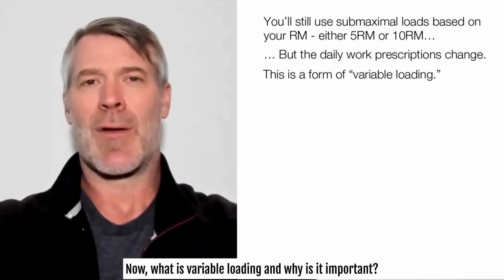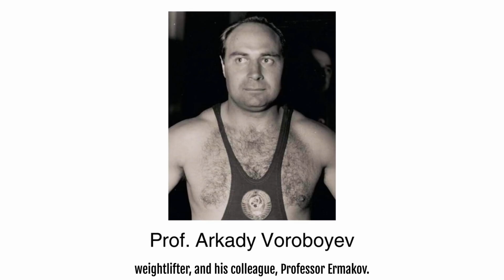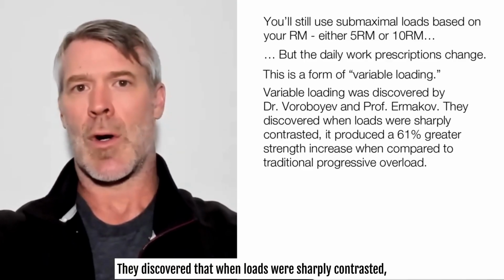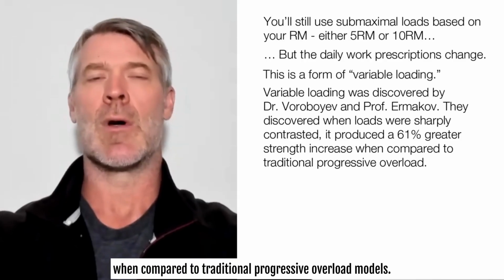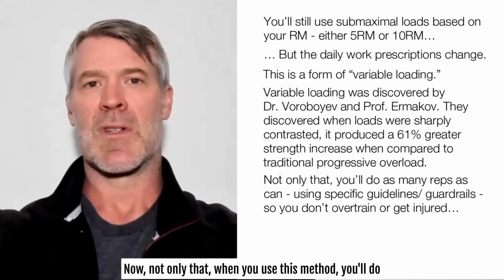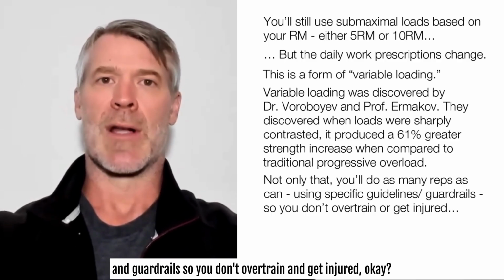Now, what is variable loading and why is it important? Well, variable loading was discovered by Dr. Vorobiev, who is himself an Olympic and world champion weightlifter, and his colleague, Professor Ermakov. Okay, they discovered that when loads were sharply contrasted, it produced a 61% greater strength increase when compared to traditional progressive overload models. Now, not only that, when you use this method, you'll do as many reps as you can using specific guidelines and guardrails so you don't overtrain and get injured.